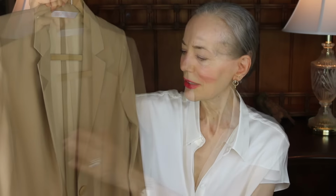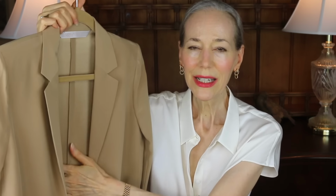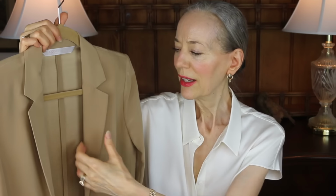The next item I want to show you is this silk light camel color blazer. I love that it is not lined because then it doesn't make me hot. It makes the jacket more lightweight. It drapes beautifully, but it gives just that light extra layer that I sometimes want. Looks beautiful worn on the shoulders if you want, just in case you need it when you go inside, but you don't want to be hot outside.